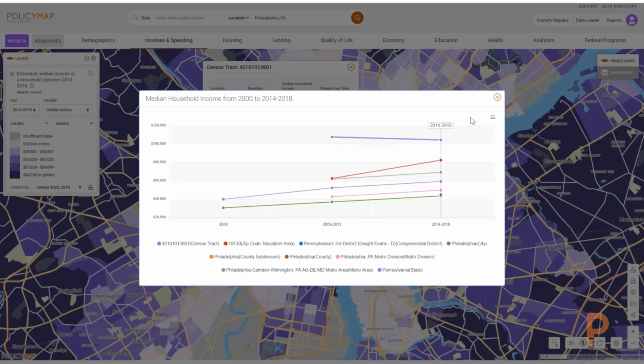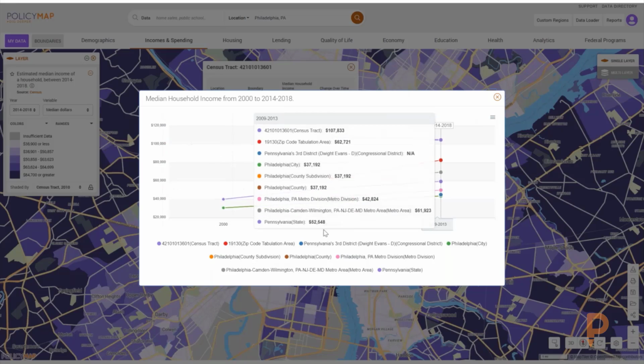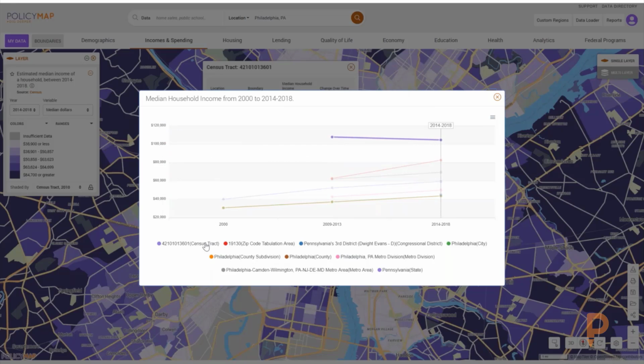So right now, this chart is giving us median household income for that census tract geography, as well as all of the other geographies in which it sits. So as you're making a chart, you may decide, I really don't want to know how it compares to the zip code or Dwight Evans's district. The city and the county in the case of Philadelphia are the same, so I'm going to take them off. And I'm not interested in the metro area.